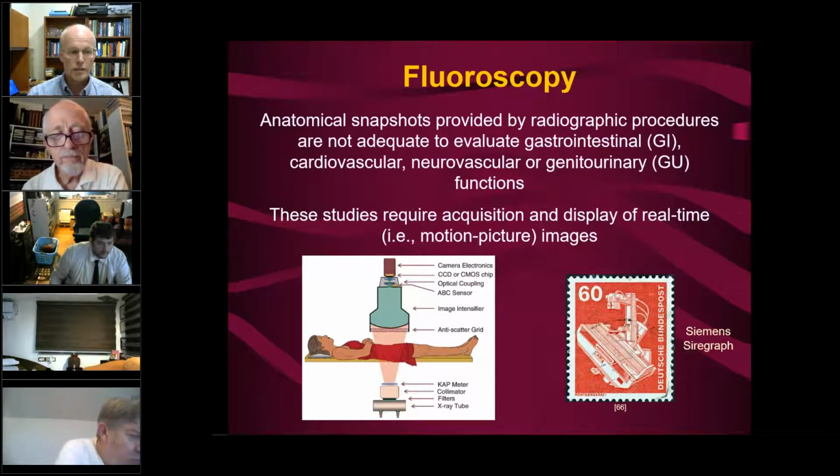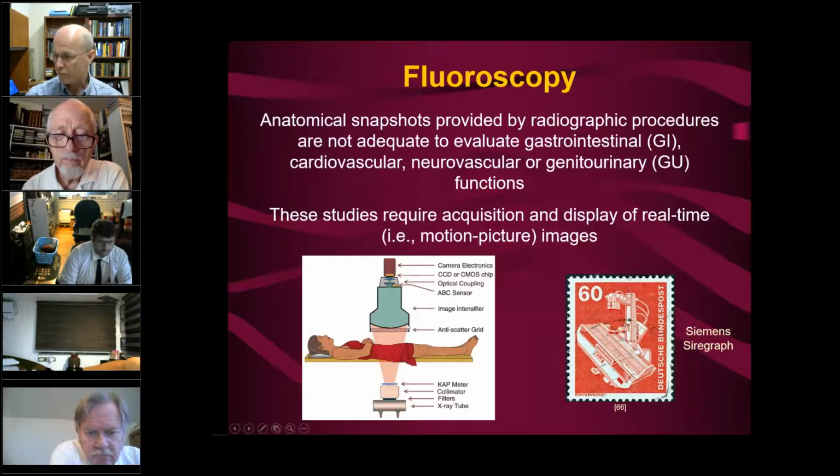That's what fluoroscopy is. Same principle as radiography, but now the X-ray tube is always on, or at least as long as the radiologist has their foot on the pedal. But it's at a very low energy, so a low output. Here we're just acquiring real-time data.